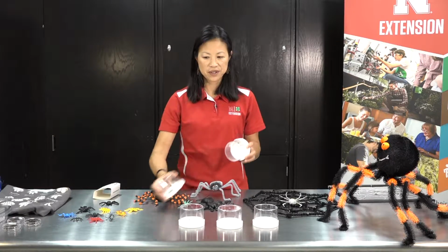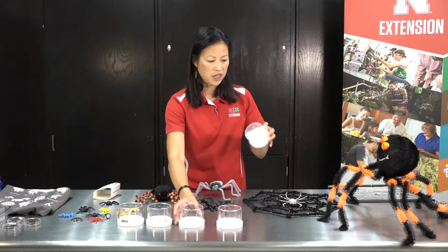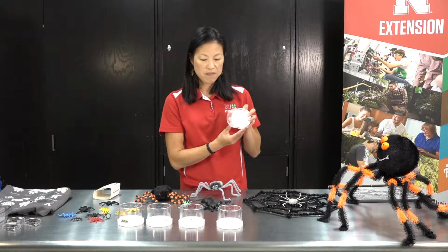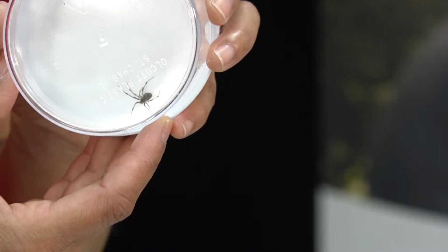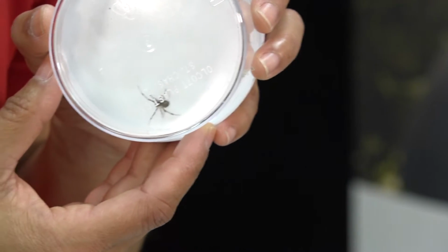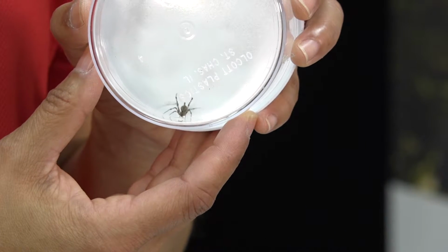Some other spiders that you may see are cobweb spiders, and I've got one right here. They spin messy webs, and you can see them there, and they often have a bunch of egg cases in there, or egg sacs. They're little brown, little balls.